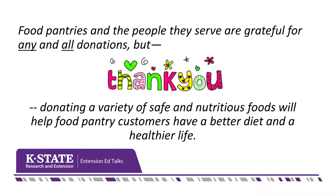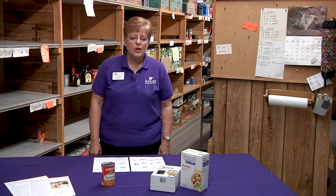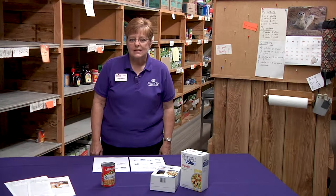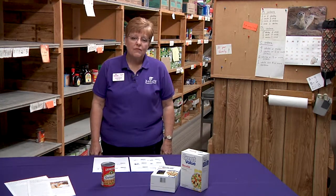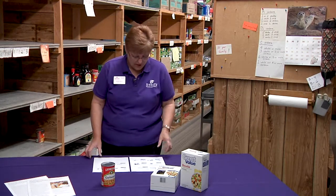We've also talked about the value of donating foods with maximum nutrition in all five of the food groups of MyPlate. We're going to wrap up today with just a few thoughts about the food safety concerns so that the folks who receive food pantry donations will be getting food that's safe and wholesome for themselves and their families.